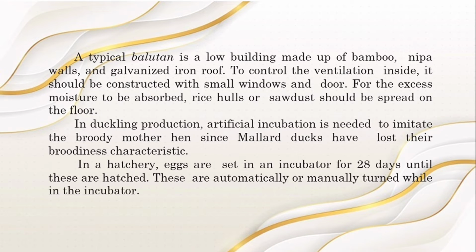A typical balutan is a low building made up of bamboo, nipa walls, and galvanized iron roof. To control the ventilation inside, it should be constructed with small windows and door. For the excess moisture to be absorbed, rice hulls and sawdust should be spread on the floor.